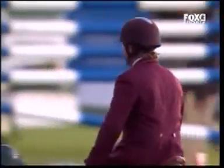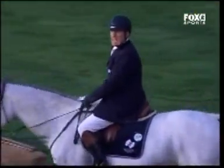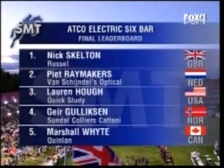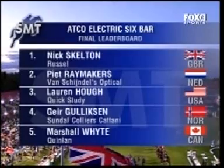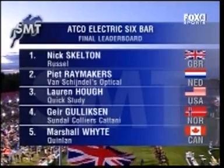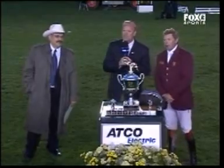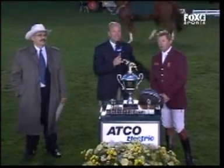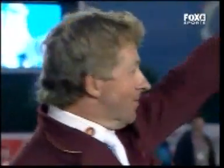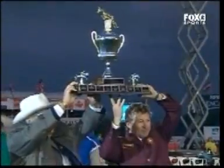Soaking up the atmosphere of the international ring at Spruce Meadows, Pete Rijmakers and Nick Skelton put on quite a show for the thousands on hand. The legend of Russell and Nick Skelton continue under the lights at Spruce Meadows. What a result at the Spruce Meadows Masters. You're part of history here tonight, ladies and gentlemen. For the 3rd consecutive year, Nick Skelton of Great Britain aboard Russell jumps to victory in the Atco Electric 6-bar. Nick Skelton and Russell continue to make Spruce Meadows history.